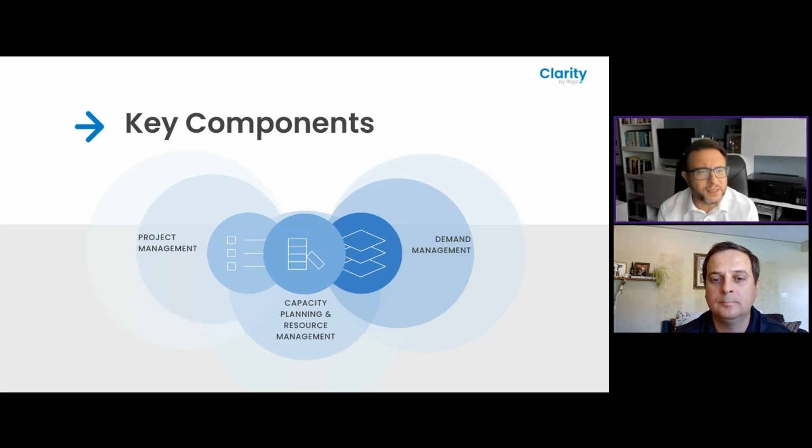And then lastly, slap bang in the middle, we've got capacity planning and resource management. This is obviously at the core of what we're going to be discussing today, but essentially it's assuring that an organization has the right resources available to deliver what they've promised. But it's important to note that all three of these processes need to work in tandem to create a balanced and efficient process. If you're missing one, then you're going to have problems. And again, we'll come on to these in a second.